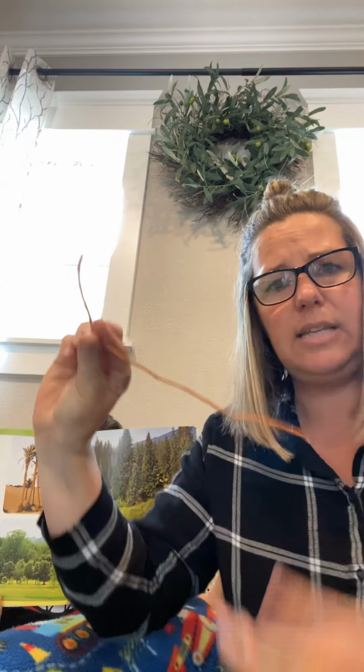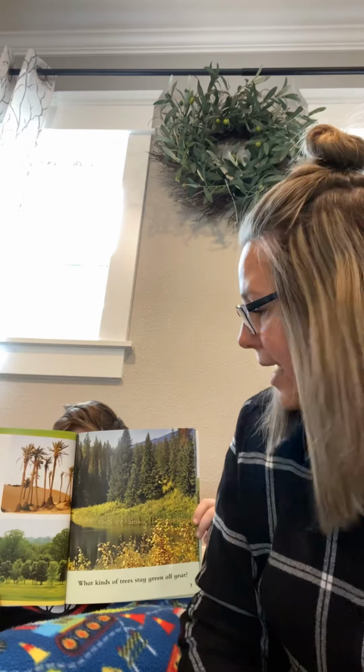What kind of trees stay green all year? So we've noticed that some of our trees have changed since we've been out of school. When we left school, a lot of the trees were still bare. They had just little twigs and sticks and branches, but there was nothing on them. You could look right through them. But now they're starting to bloom, and they're getting little tiny leaves or little flowers.